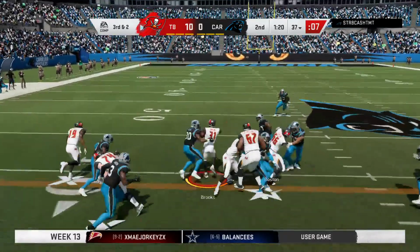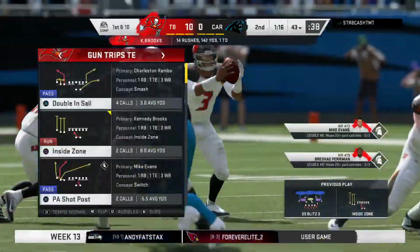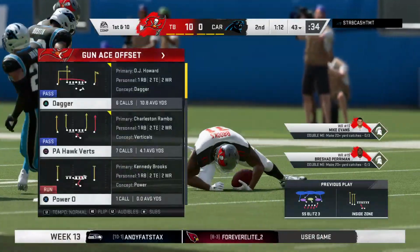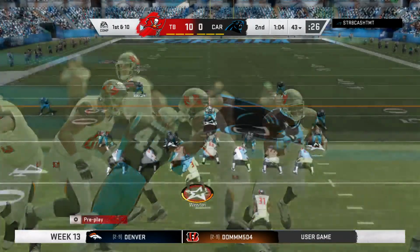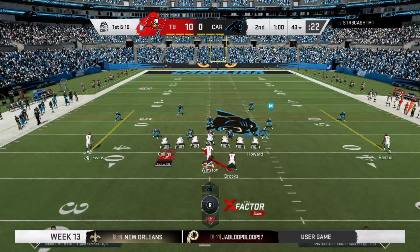On 3rd down, Brooks. And he will be knocked down hard, but he will have the first down. Give him 6 yards and the first down. Well, someone's been having a good game so far, and you know something? A lot of it's been power running. They decided to turn him loose again on 3rd down, didn't they? They did indeed. He delivered the tough yards.